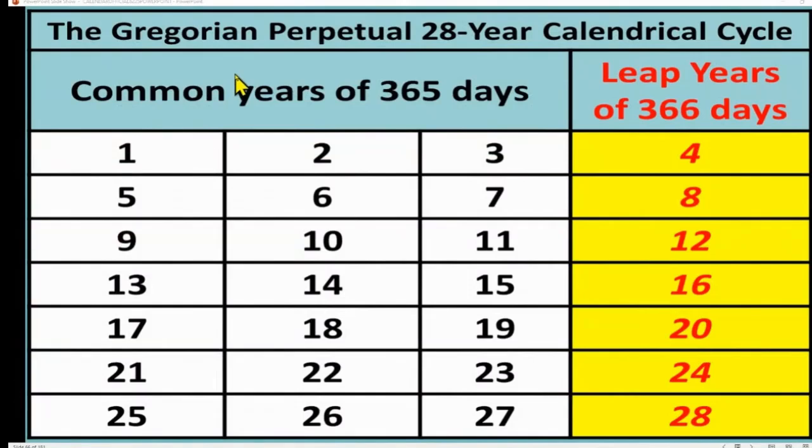So again, here's the Gregorian calendar. Remember, JAH's Almanac had every 7th year as a sabbatical cycle. Well, here it's every 4th year. 1, 2, 3, and this year, 2024, that we're in right now, is a leap year. And in 4 more years, there's going to be another leap year. So you can see that there's 1, 2, 3, 4, 5, 6, 7 leap years.